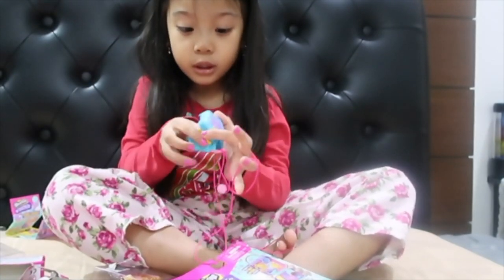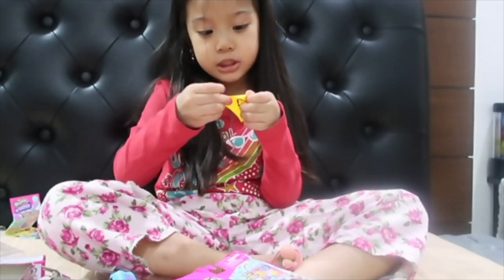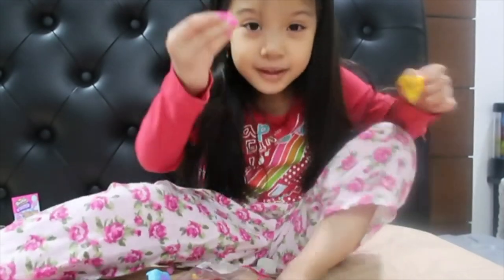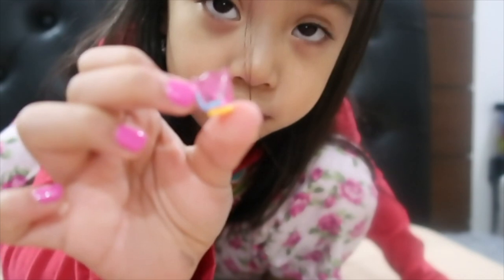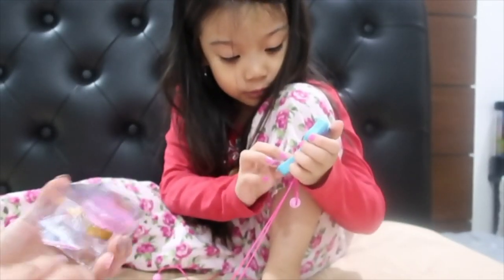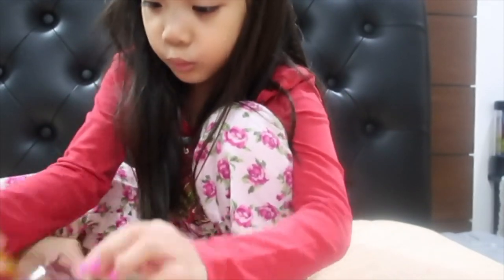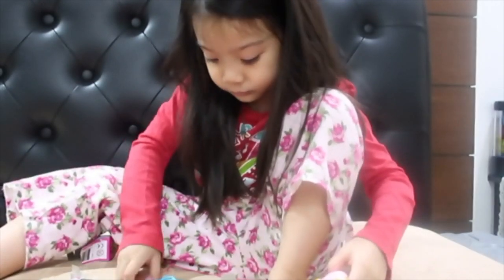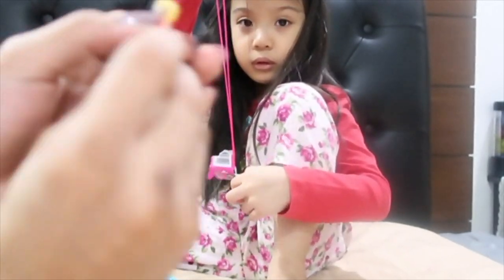So guys, what's inside? We have a flying bag. I love one of these flying bags. But look! Can I open this? This one can move. Can I open this? Yeah. Ooh. What's the name of this doll? I don't know. And this is the pink one.